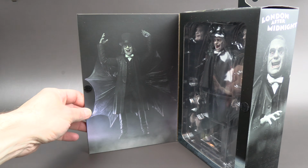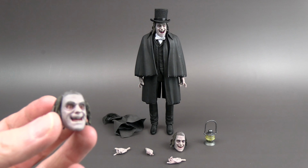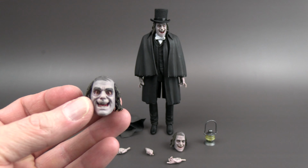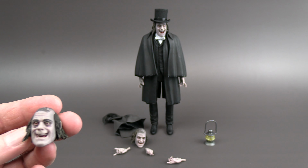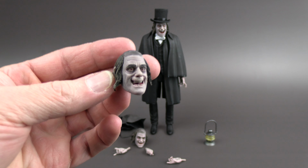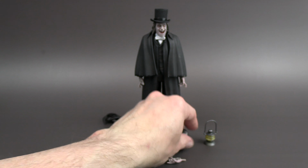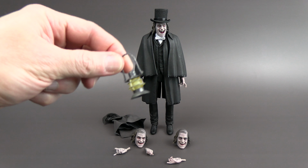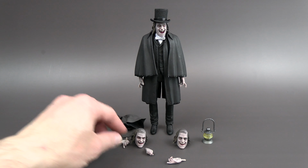He comes with this kind of face. The second face, not quite as surprised, but still menacing. The third face, kind of relaxed. Guess it's meant to be charming in some way. He's got this nice lamp, well painted, looks a little dirty. And he's got a few hands.